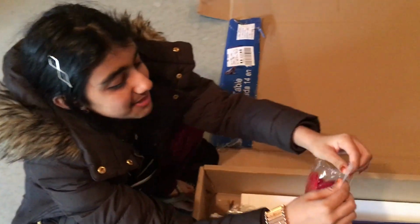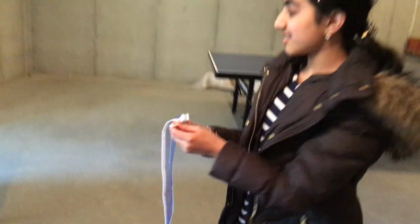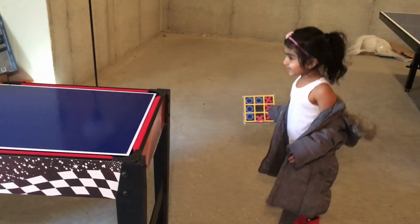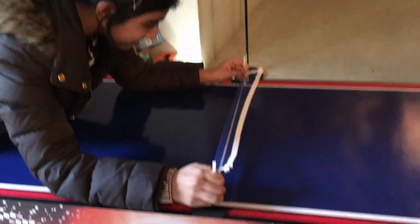When you put it back, you have to ziplock the bag. It was so fun. I really liked my aunt's game. The games are really fun. Yeah, I like playing Hondo, my uncle's game. Okay, it's really hard to put on the net though. It's really hard. You need help from another person.